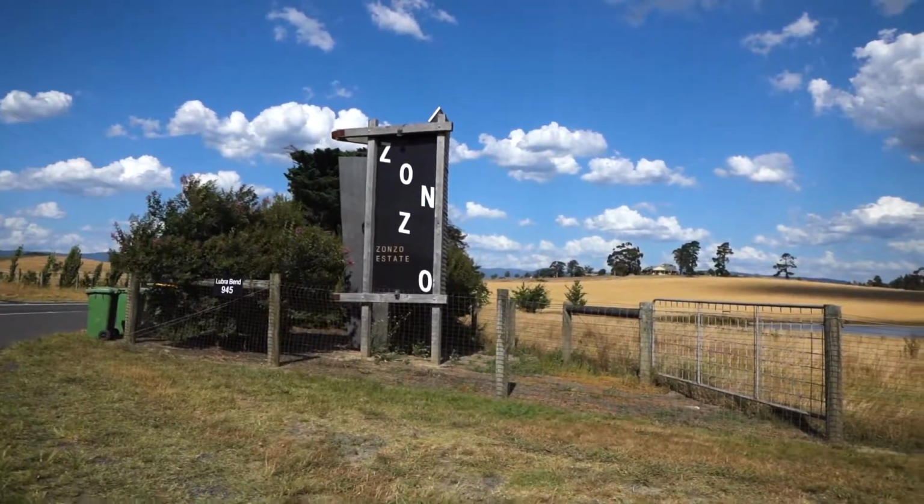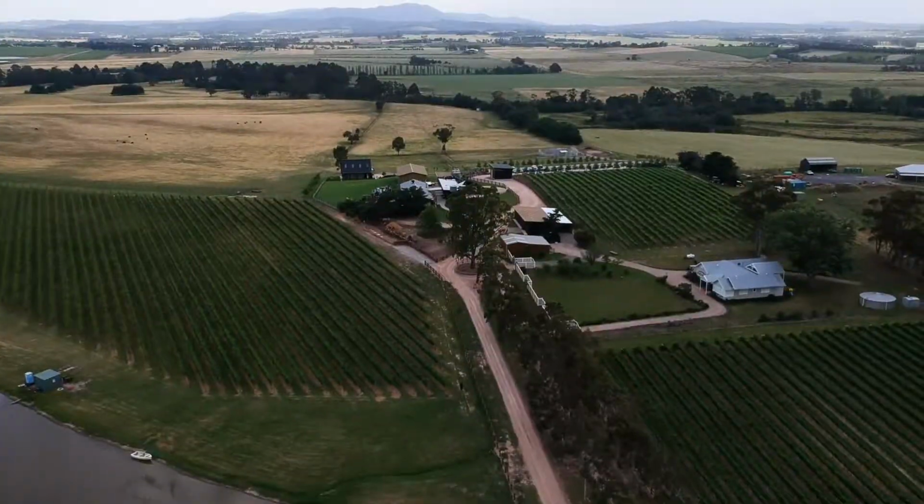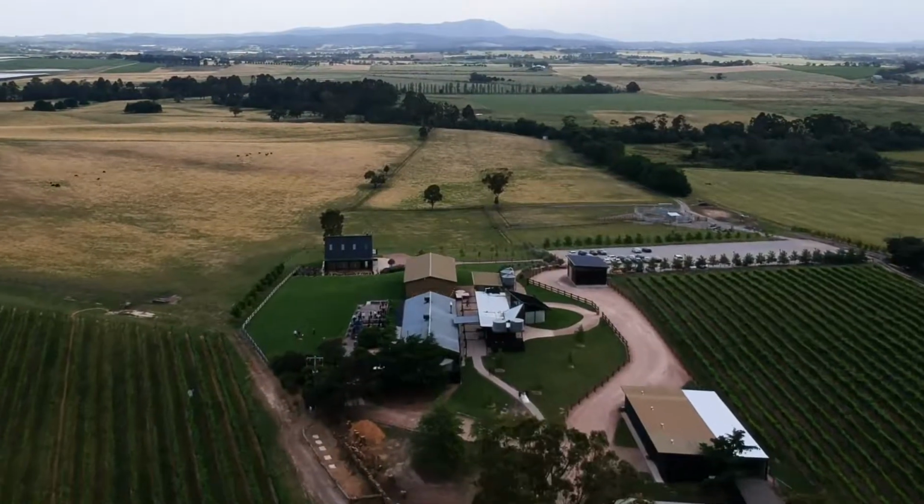Alrighty, so here we are at one of my top 2 favourite venues in the whole of the Yarra Valley. It's like 34 degrees today, February 2nd, so it's really hot.